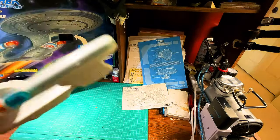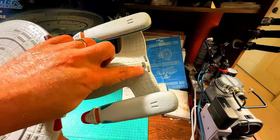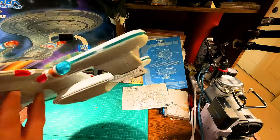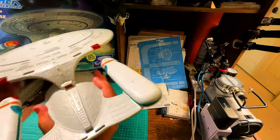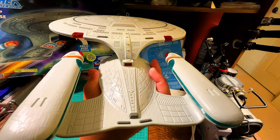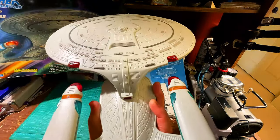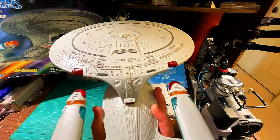So when we flip her over, you can see there are two more aft phaser arrays. There are no phasers on the nacelles themselves, but looking at the back of the ship, you can see the aft torpedo launcher, as well as the impulse engines. And we have shuttle bays 1, 2, and 3.